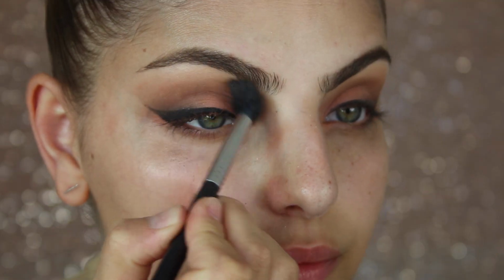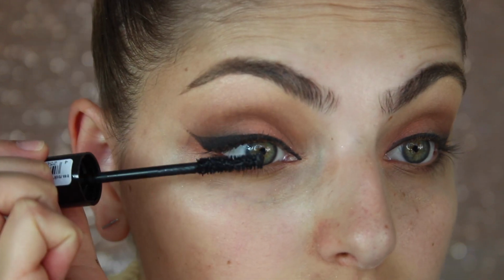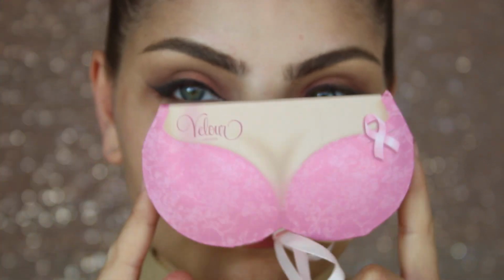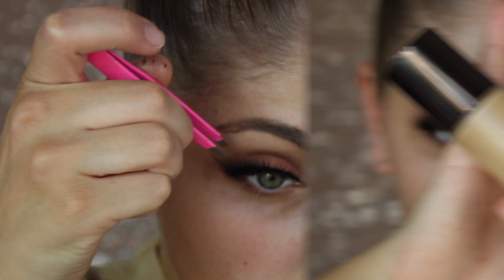And then I took the shade Nectar and my big fluffy brush and applied this to my brow bone as my brow bone highlight. I then applied some mascara to my top lashes. This mascara is by Essence. And then I applied my lashes. These ones are by Velour lashes. I'm not too sure of the name, but I will leave it down below.